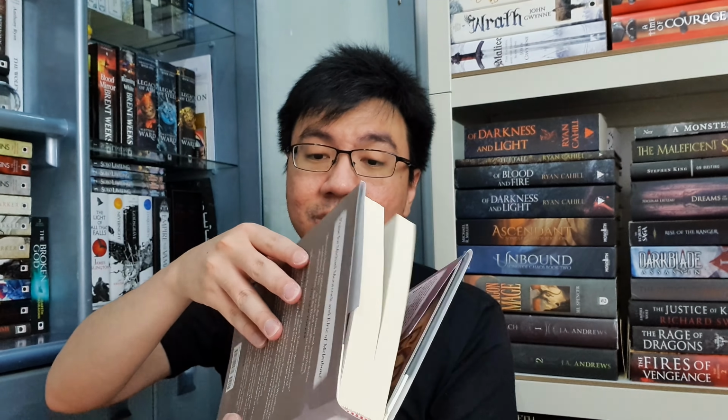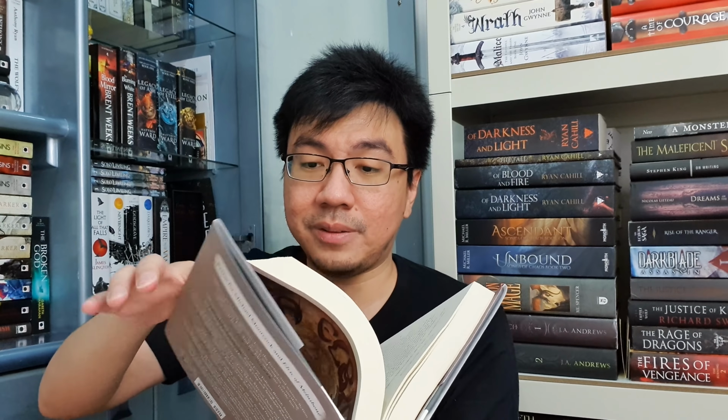This edition has cover art by, I think, Brom, and it also has a beautiful end paper of the map of the book. See? Inside, there are also some interior artworks. I'm going to show you one of them now. See, like this one. This is so pretty. I can't believe that it is fully colored.